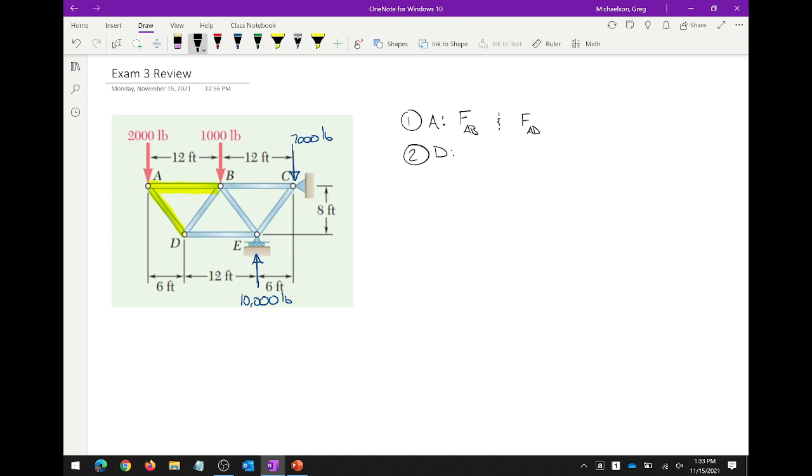Now, is that the only way of doing this problem? No, because what's another joint that we could solve after joint A? C, right? You see where I'm going with this? So what I'm saying is sort of playing out what's going to happen as a result of the analysis. What is joint D going to give you? Joint D is going to give you these two members, right? So it's going to give you this and this.